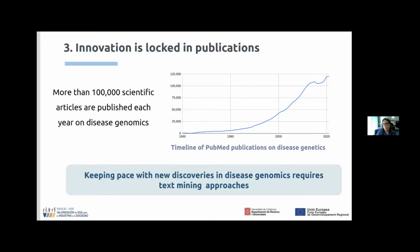So if you want to have, again, the full panorama, you will need to resort to text mining approaches to be able to digest all this new information.